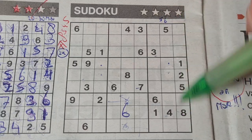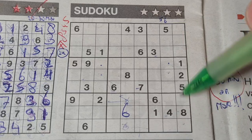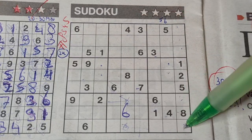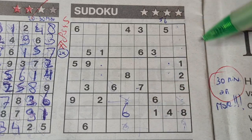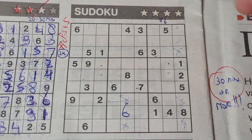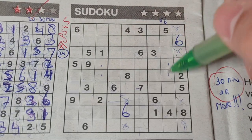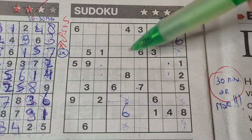In the first column, 5 missing numbers. One of the missing numbers is 6. These two boxes can't be 6 because we have a 6 in this big square. So the 6 could be here, here, or there. We see another 6 in the third row, no 6 there. 6 in the first row, no 6 there. Only place for the 6, right there. And now I cannot continue with the 6, how about the 5 then?